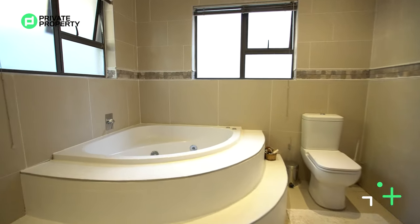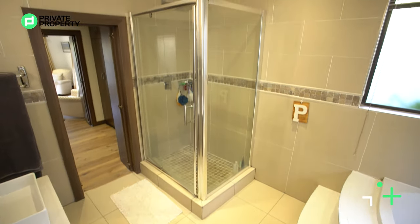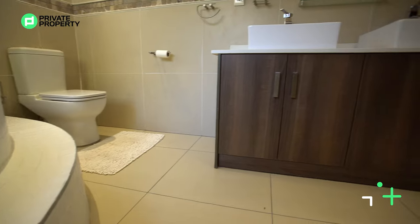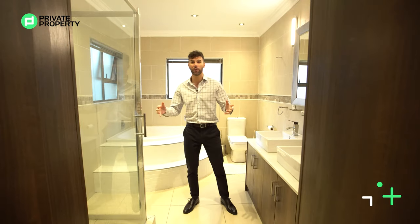Now this ensuite bathroom has a jacuzzi, hot tub, a walk-in shower, double vanity, which is a theme throughout this house. Nearly every single bathroom has a double vanity. And then plenty of under counter storage, and again, toilet located discreetly in the corner with a soft close lid.